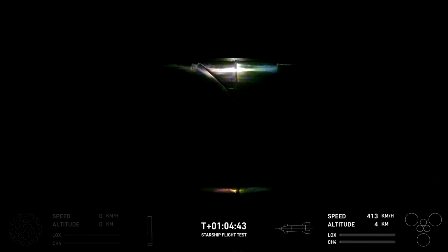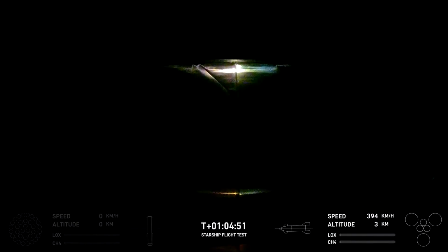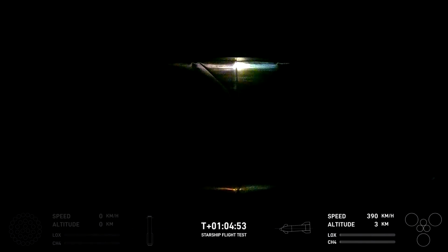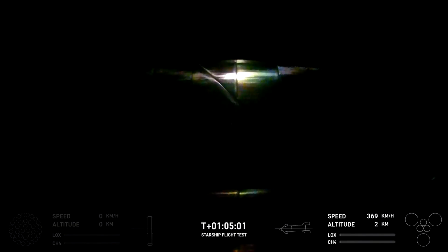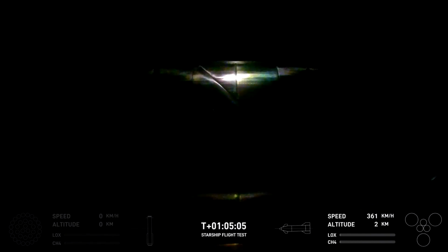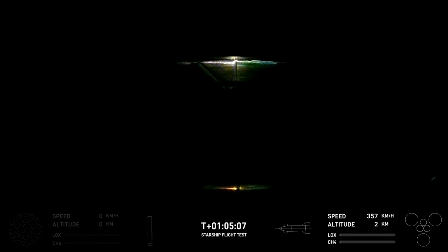Starship is at 5 kilometers altitude, remains on target. Five to go. Coming up soon. Landing burn. Two kilometers away. Starship is on target, approaching landing burn startup.